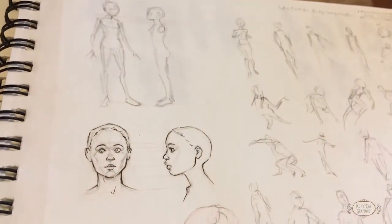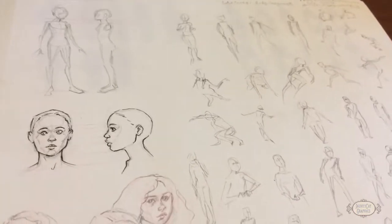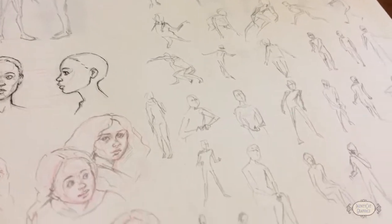Because how old is the character? About 13? Yeah, she's 13. She's a 13-year-old girl. And you know, you don't want her to look too young or too old. Yeah, and that's a tricky age to make sure they don't look like grown-up people or like a little baby.